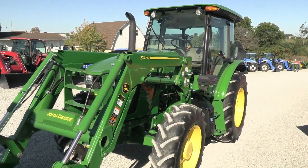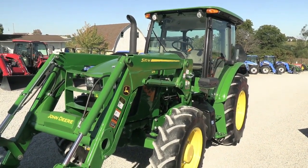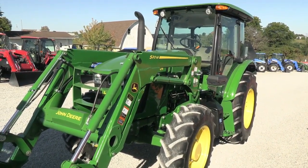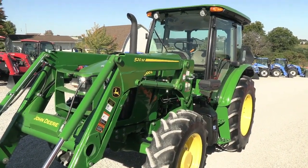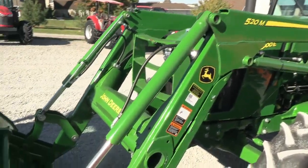Does come with the balance of the full factory warranty. The tractor has not been sold to an end user. However, obviously we are selling this as a used tractor since we're not a John Deere dealership. Right at 20 hours on the tractor, practically new machine, and does come with the balance of the factory warranty.